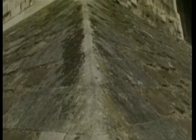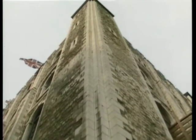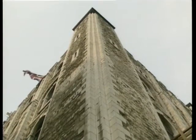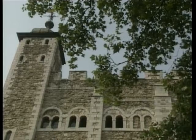The 90 feet high walls are 15 feet thick at the base, narrowing to 11 feet at the top. Great quantities of material were brought to the site. Ragstone from Kent and Caen limestone shipped from France.